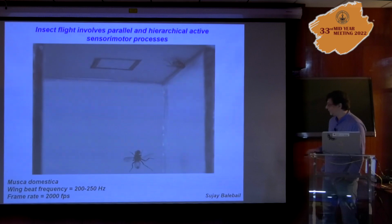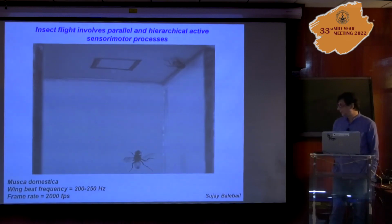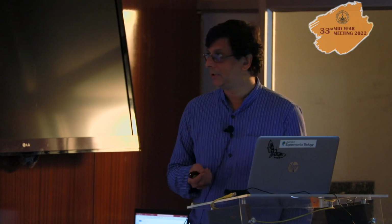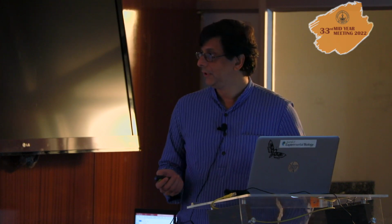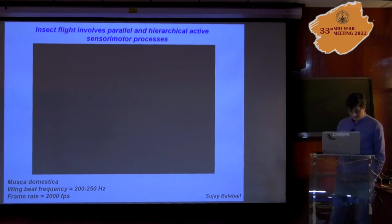So this is a housefly. I'll give you some quick facts. It flaps its wings 200 to 250 times a second. We're filming this at about 2,000 frames per second with a high-speed camera. And this is what it does. So here it comes, does this roll, and then lands. Okay, I'll show you this video one more time.